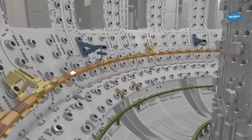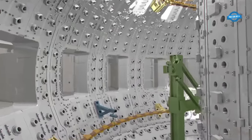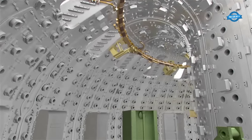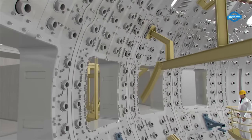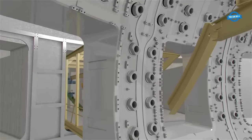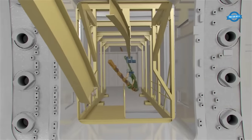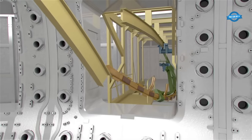Next in line are the vertical stability coils that will provide fast vertical stabilization of the plasma. Each of these coils will be delivered in 120-degree sections with an approximate weight of 1.5 tons each. Each coil section is transferred from the assembly hall to the port cell using special purpose trolleys capable of manipulating the coil and allowing it to pass through the port cell area.